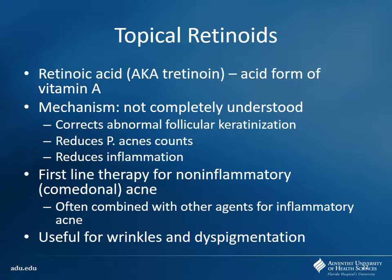Then moving on, we have our topical retinoids. Most of these are based off of retinoic acid, otherwise known as tretinoin, which is an acid form of vitamin A. Has anyone ever seen Retin-A being used?